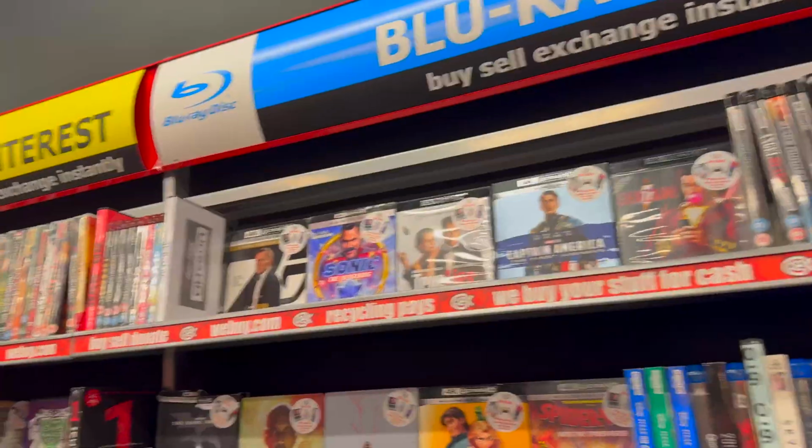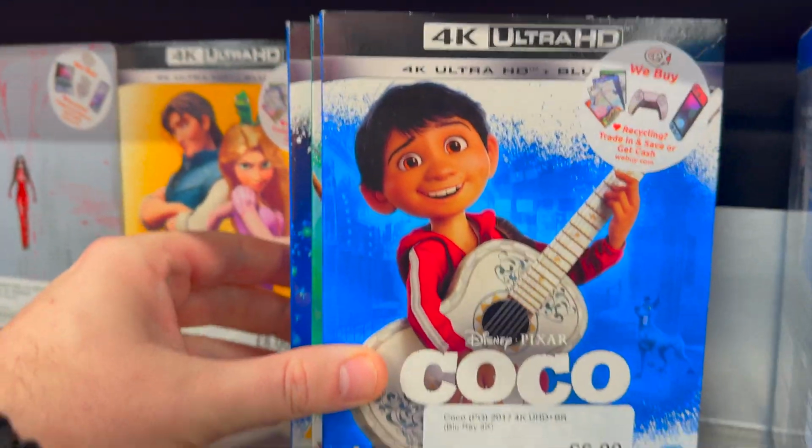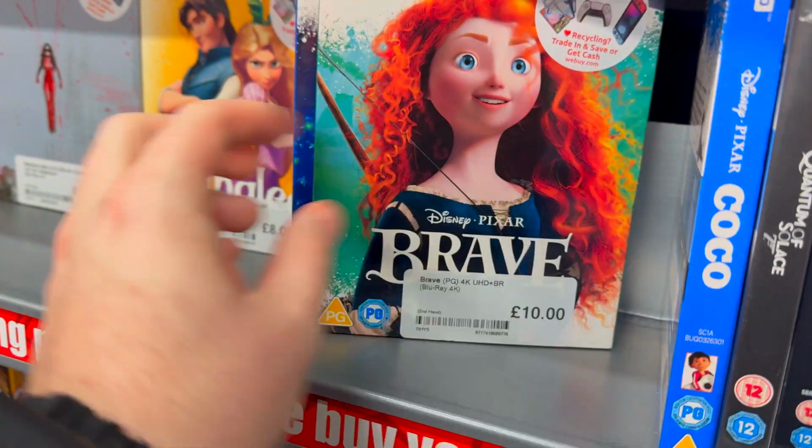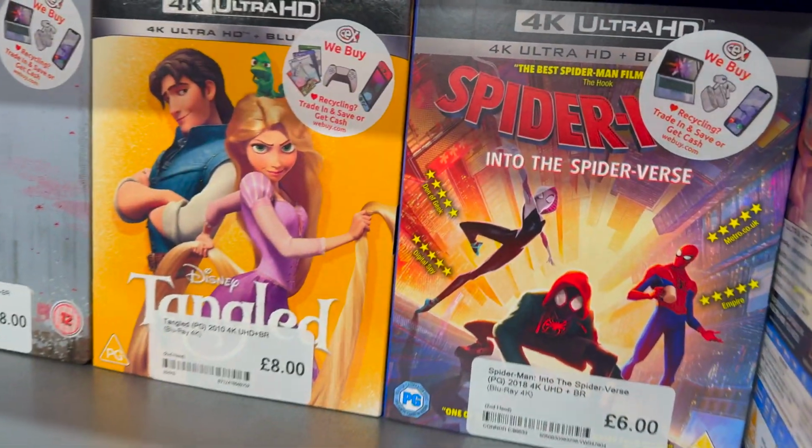Of course, big selection in Barry. We've got some 4Ks to start with. Starting with some Pixars, we've got Coco for £6, which is a fantastic deal with a slip. Brave, a tenner, and then £8 there for Good Dinosaur. So really good prices there.